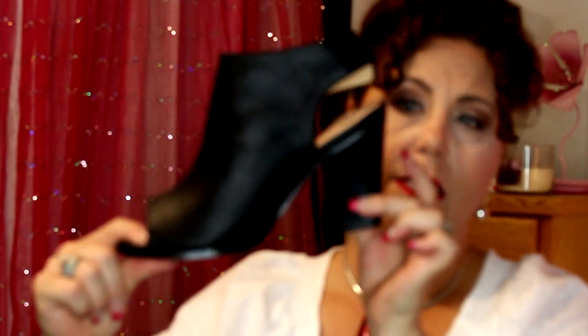Again, a size 8. It has the wedged, or not a wedged heel, but a stacked heel. And this is probably maybe a 3-inch stacked heel. I really wished it was more of a platform because it would be a little bit more comfortable. But anyway, again, it's the peep toe. And the back here, I liked the back for the fact that it has the Velcro adjustment. So if your ankle is a little bit skinnier, you can adjust it a little bit tighter. And then the opening there.